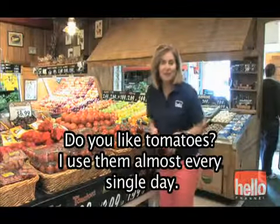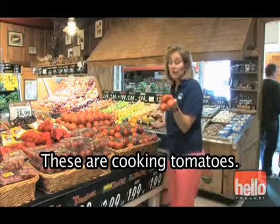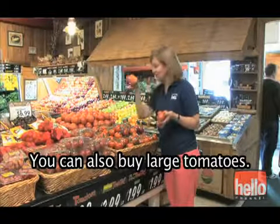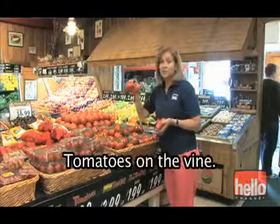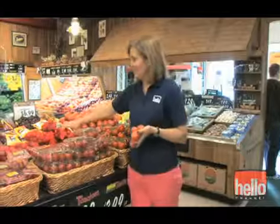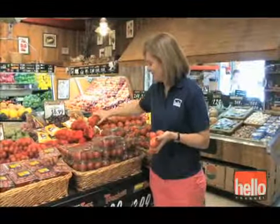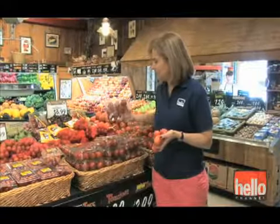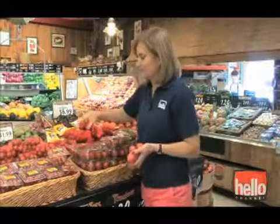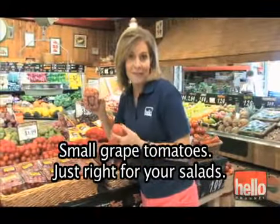Do you like tomatoes? I use them almost every single day. These are cooking tomatoes. You can also buy large tomatoes, tomatoes on the vine, cherry tomatoes, medium tomatoes, small grape tomatoes, just right for your salads.